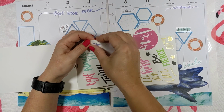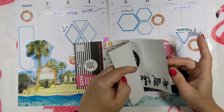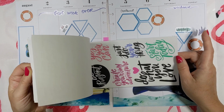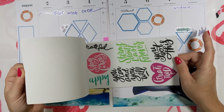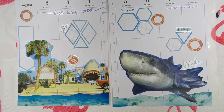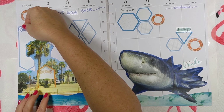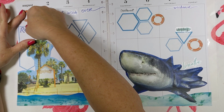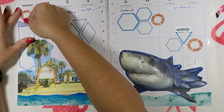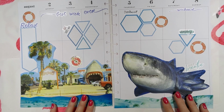Here we go. Okay, this is going to be it, I promise. Well, I'm going to keep looking. All right, we're done. That's good. It's busy. I enjoy busy. I like a busy spread. It brings me joy, and I think that's what matters, right? I think it's adorable. Okay.